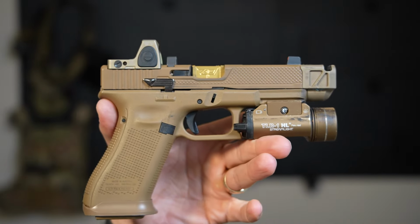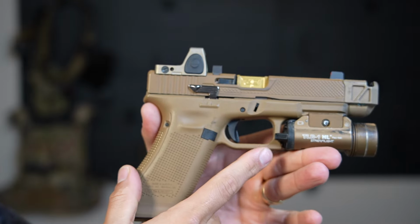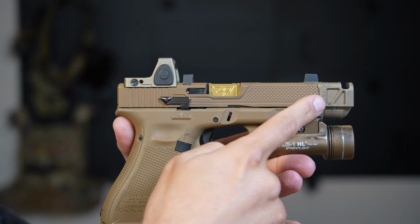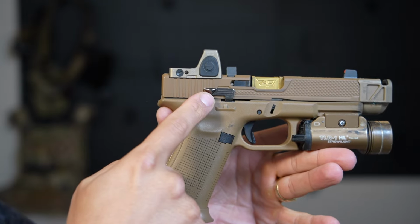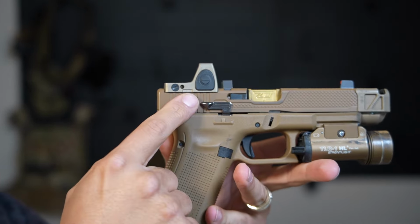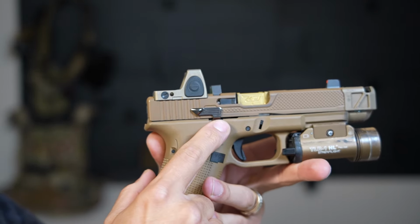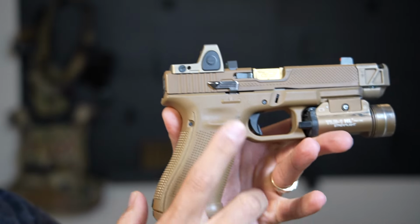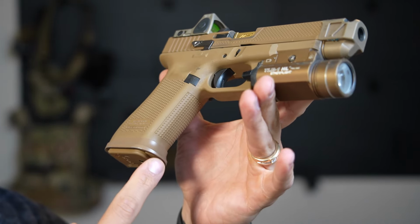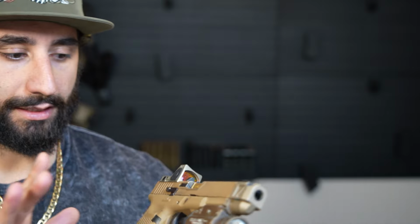But real quick, because we talked about this before, we'll just go over it. PMM comp, TLR HL1 Streamlight there on the front. The PMM comp is like a cheat code. I love that thing. Ameriglow suppressor height sights with a blacked out rear and an orange tritium front. And then we have a Trijicon RMR Type 2 in the Coyote Brown, CAGWORKS raised and extended slide release, OEM trigger, OEM mag release, and then an SLR Rifle Works 19X magwell there. So that is the everyday carry.